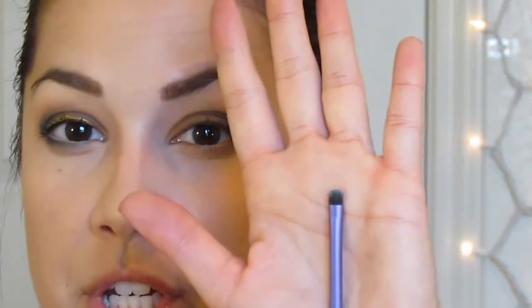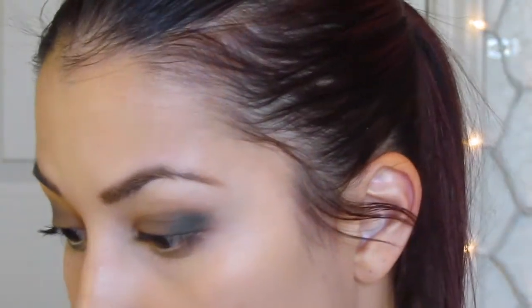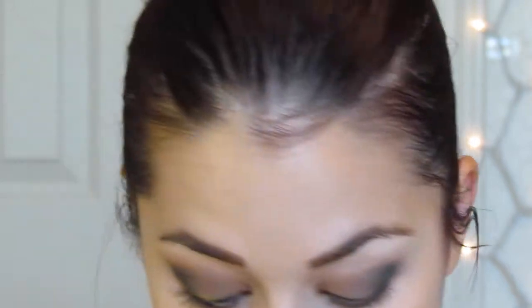Okay, so now I'm switching to an even smaller brush. I'm going with the accent brush from Real Techniques. I'm picking up the same Blue Satin Sashes, and again I'm going to tap off any excess, and I'm going to take that and run that on the outer part of my eye, and I'm going to pretty much keep most of the darkest color here, and then whatever's left on the brush I'm going to kind of blend it in with that brown that we put on earlier.